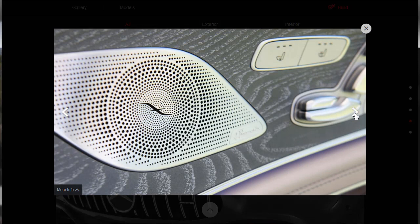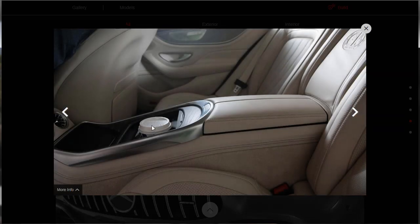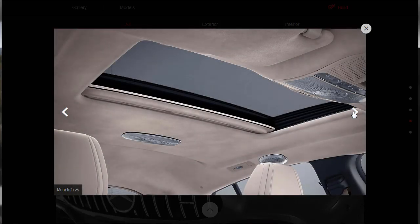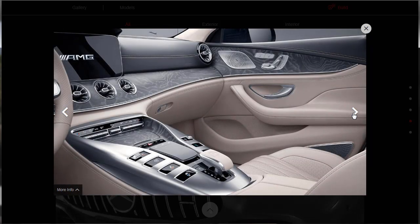There's nice shots of the door panel and that Burmester sound system. Here's the rear seats. And this is obviously probably an upgraded rear seat package here. Look at the center console that flows all the way from front to back, just like in a Panamera. Here they're showing a roof and some back seats. Yeah, it looks real gorgeous in there.